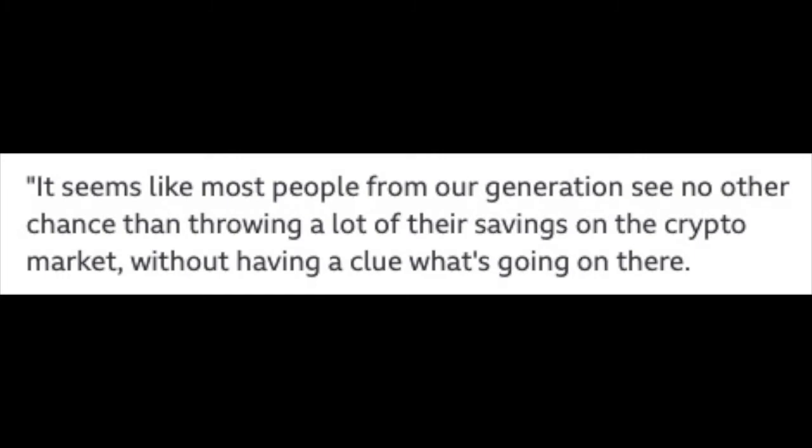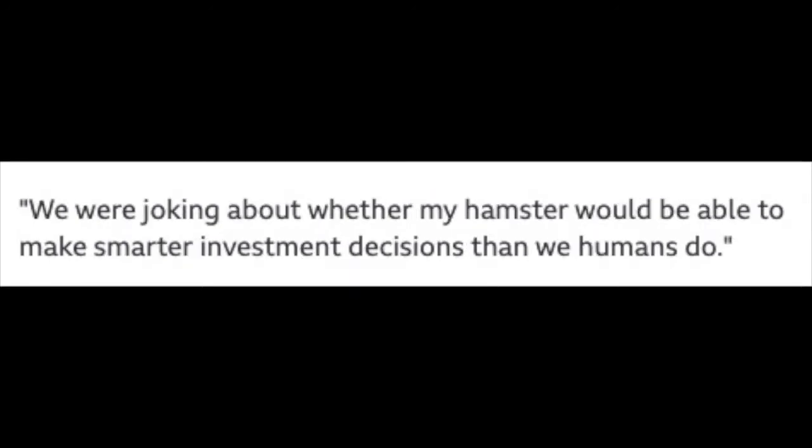So why am I telling you this? Well, it's pretty fascinating. Let me tell you a little bit about the backstory. There are two men in Germany who have created this. They actually created the buy and sell, I don't know what you call a hamster cage, but a hamster house for buying and selling. And one of them was talking about how it seems like most people from our generation see no other chance than throwing a lot of their savings on the crypto market without having a clue what's going on there. We were joking about whether my hamster would be able to make smarter investment decisions than we humans do. That's what one of the co-founders said, there's two partners working on this. And so they created this elaborate setup.